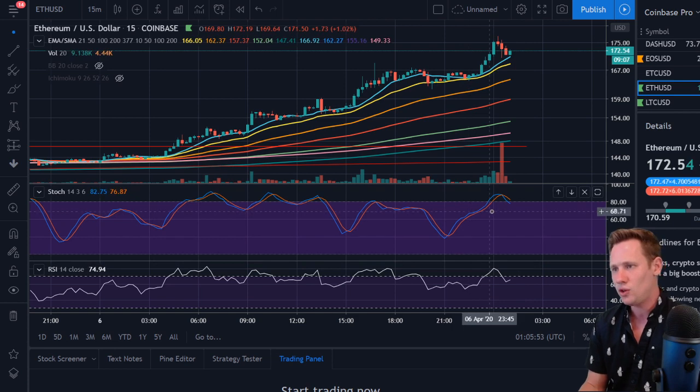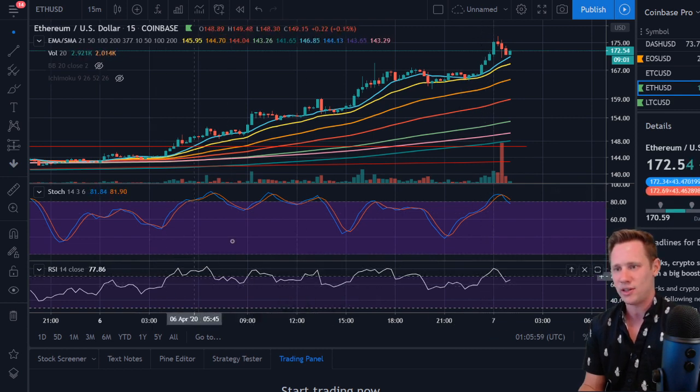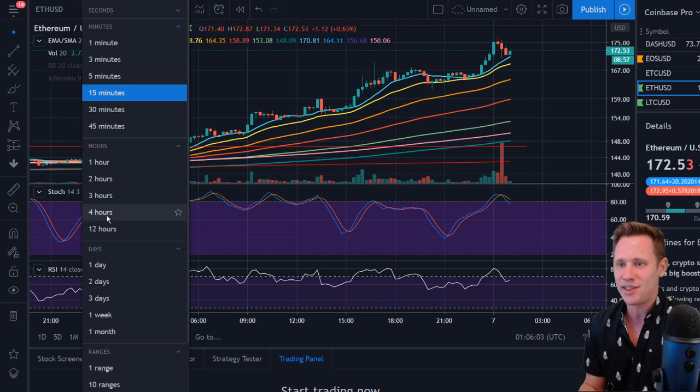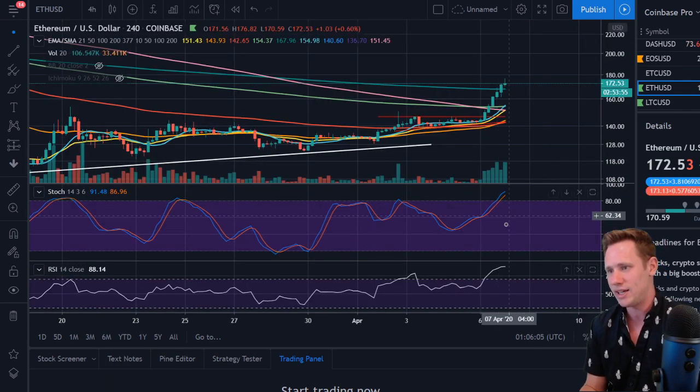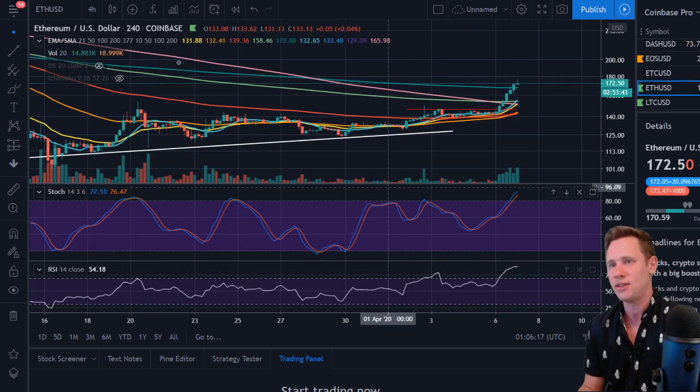Now, these are small time frames. The stochastics and the RSI has just been floating here. But if you go out to ETH on the 4-hour, you can see the 4-hour stoch is pretty high, hasn't crossed down yet, and your RSI is super high. So yes, it's very dangerous to take a trade when it's overextended like that.